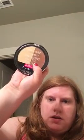Along with the contouring palette, along with this color, I would definitely recommend both.